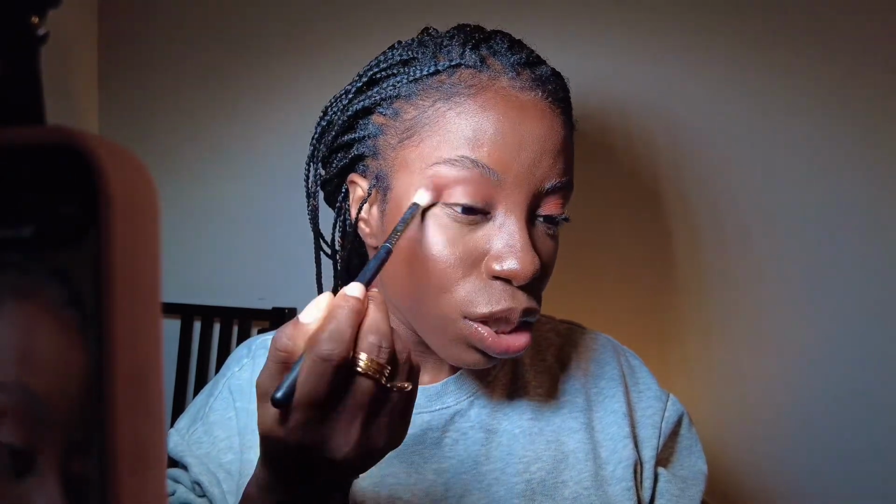So to start, I'm gonna go in with this eyeshadow stick. It's like a brown coppery tone, and I'm gonna use that as my transition shade. Blending it in. And I'm gonna take it up high to really make sure that that transition peeks through.